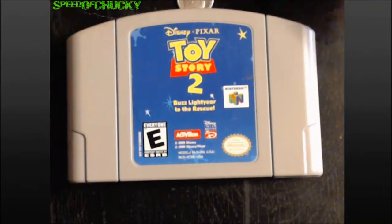Next up, Toy Story 2. I picked this up along with Madden, so that's why I have it. I've only played like 5 minutes of it just to make sure it was working, but there we go, Toy Story 2.